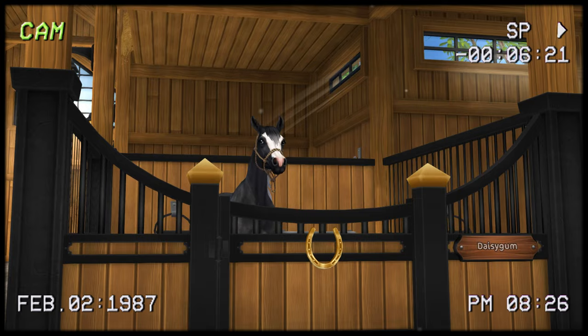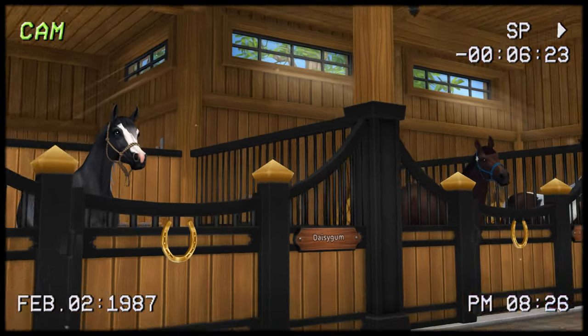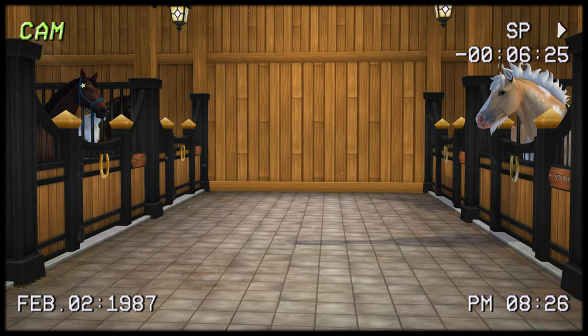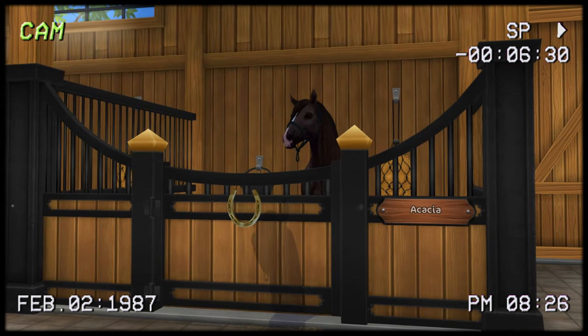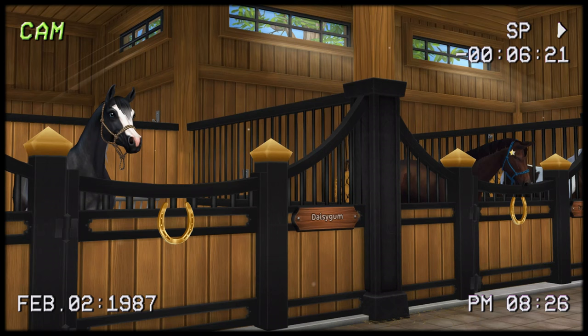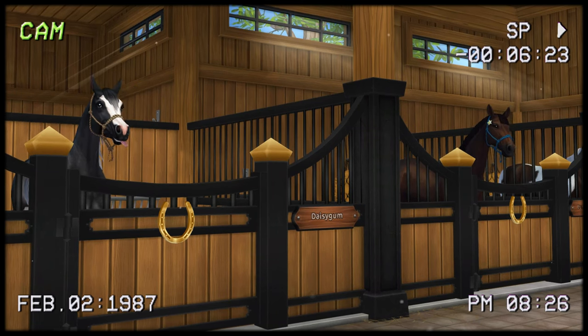Okay, so we're at the barn, and here's Daisy, my horse, and then over there we have Crystal, and then we have Acacia here. Yes, I put her in her stall just for safety reasons. She always gets out of there.